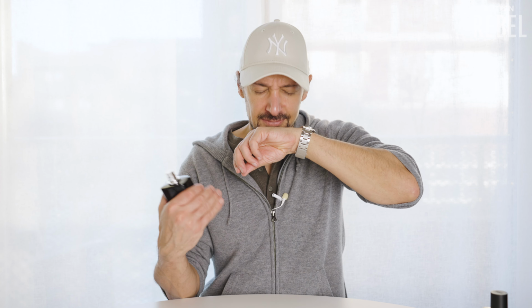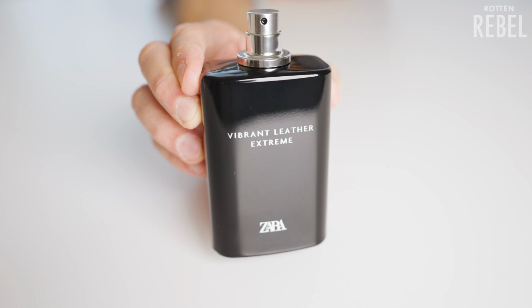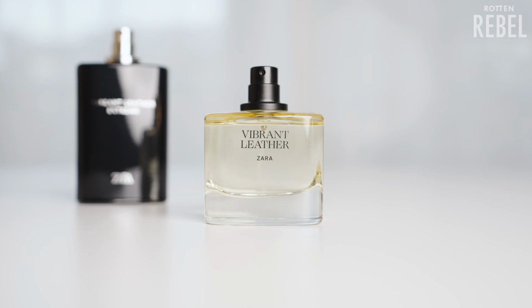Okay, lots of alcohol in the opening. Okay, yeah, same thing on skin. Definitely Vibrant Leather vibes, but with a twist. I'm getting a bit of that Vibrant Leather freshness in the opening.